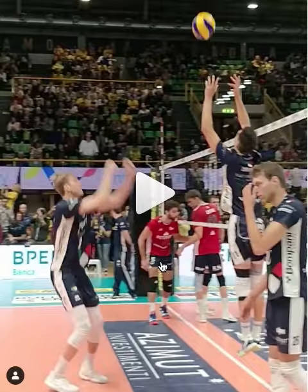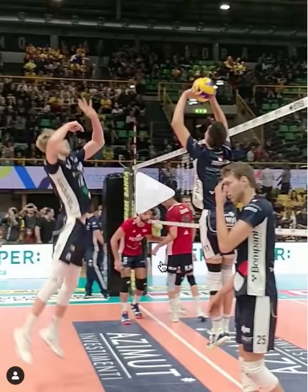We need to reverse that. So the middle blocker needs to jump first, even if it's a split second before the set is made. The middle blocker has to jump first, and then the setter's going to set the ball. So Holt has left the ground here. The ball's in Christensen's hands, so now he's going to set him.